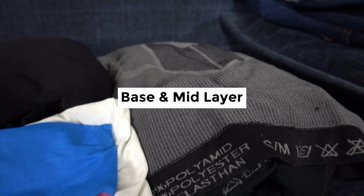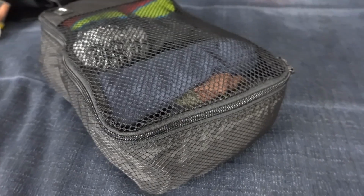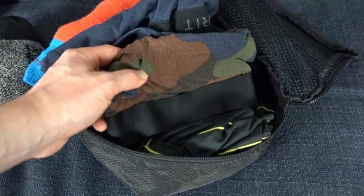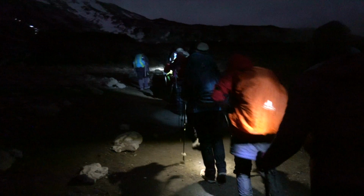Let's talk about clothes, and here we're starting with the base and the mid layer. For that, I took with me, of course, underwear. In that case, 3 pairs of trekking socks, and I reserved one pair just for the summit day, one pair of normal socks, and then depending on how many days you spend on the mountain, I had about 5 boxers with me, as well as long underwear, and for that I actually recommend taking 2 pairs with you. Again, you would need 2 pairs actually for the day you are summiting, depending on how cold it is.